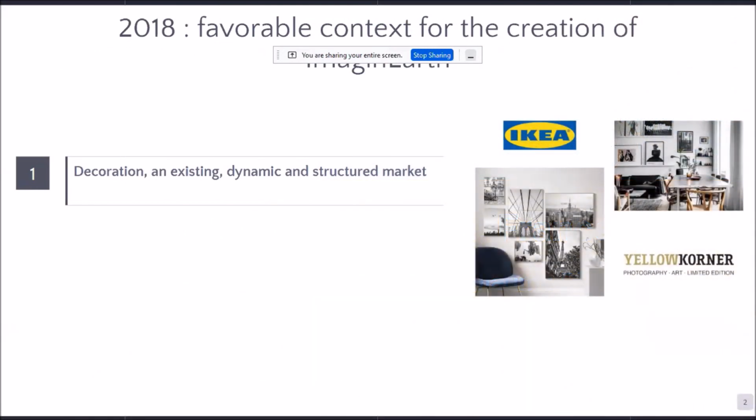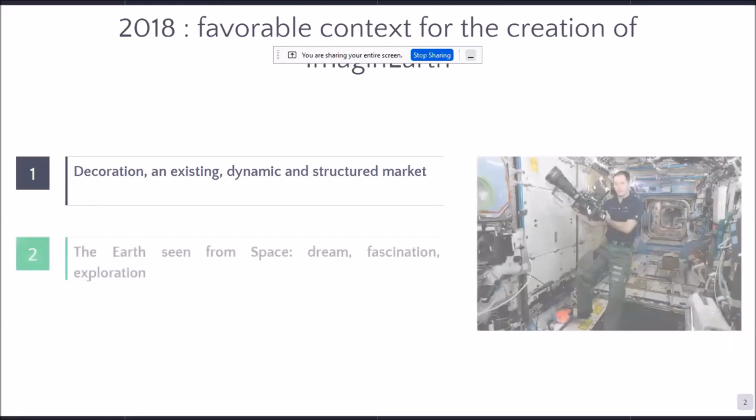Just present in 2 minutes the project ImaginEarth. I started to work on this project in 2018, and there were mainly three motivation points at this period to start this project. The first one was that I saw that there was an existing market for decoration products. This market was dynamic and well structured. So this was the first motivation point.